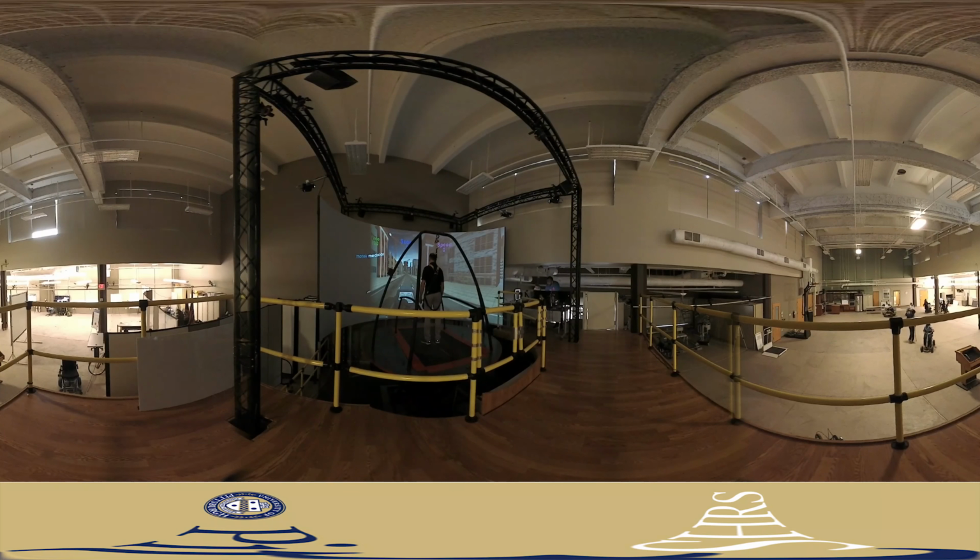This is HERL's virtual reality simulator, the computer-assisted rehabilitation environment, or the Karen system. HERL uses this system, among other uses, to test mobility devices that may not yet be safe for subjects to test in a real-world environment.